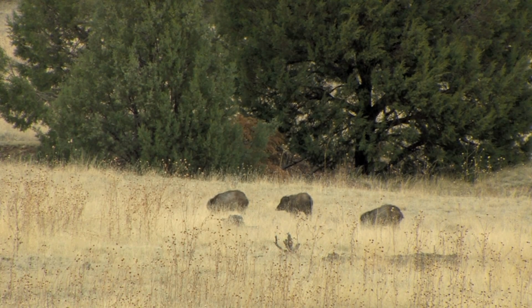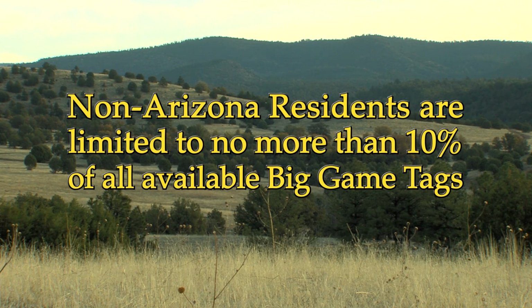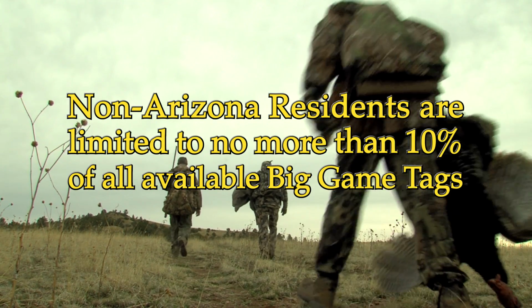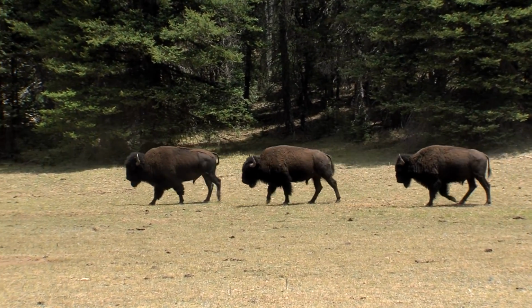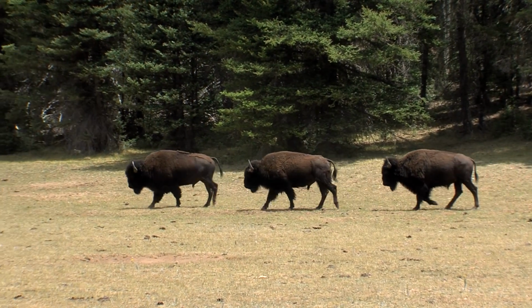It's the same for non-Arizona residents, except non-residents are limited to no more than 10% of all available big game tags. The 10% cap pertains to each individual hunt for most species except bighorn sheep and bison, where the cap is applied to all hunts combined. And that's because there's so few tags offered for bighorn sheep and buffalo in the state. Again, I do want to emphasize that the tags for non-residents aren't guaranteed. It's just up to 10%.